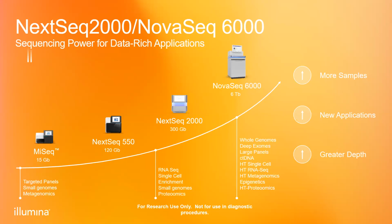And I would like to highlight the next instrument, the NextSeq 2000, which is the newest member of our desktop sequencing family. So per run, it can yield about 300 GB of data, and it's an ideal platform for in-house implementation that can cope with most of the applications, the multi-omics approaches that we discussed today, such as RNA-seq, single-cell-seq, proteomics, spatial sequencing.